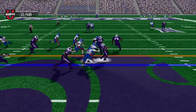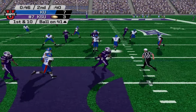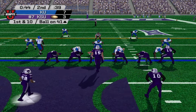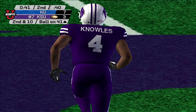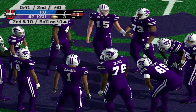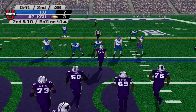The handoff to the right, sheds that one. They'll bring him down, so he picked up a few on that run. Yeah, he did a nice job of using his blockers on that run. Really a nice read. Six DBs in the lineup. The spike will stop the clock. So it's second and ten. This is the sixth play of this drive.